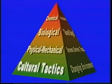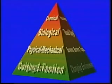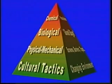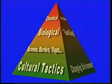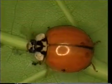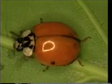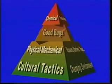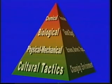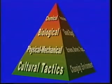At the bottom of the pyramid are cultural tactics, such as changing the environment to be unsuitable for the pest. Then come physical-mechanical tactics, things like screens, barriers, traps, or plant removal. Next come the biological tactics, introducing predators, parasites, or other living organisms to combat the pests, get the good bugs to kill the bad ones, and restore the balance. Finally come the chemical tactics, such as the use of pesticides like insecticides, herbicides, fungicides, or other chemical controls.